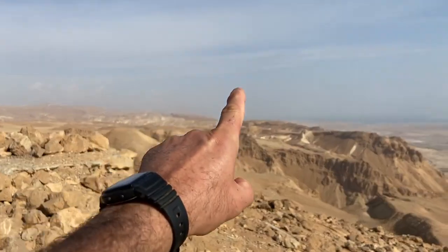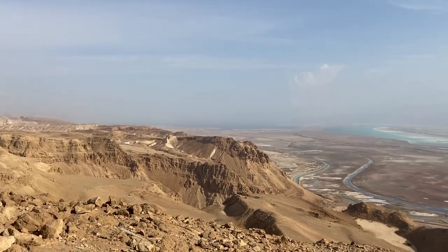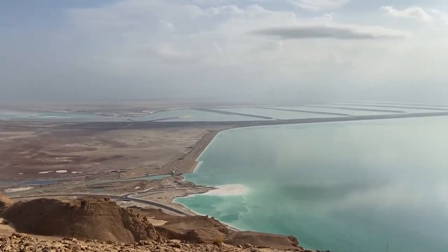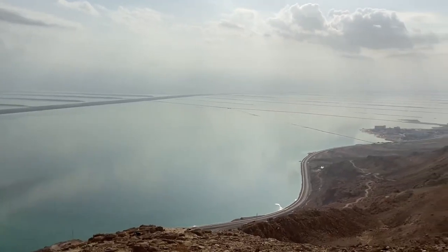So that is looking northbound. You can see literally the Dead Sea, the northern part of the Dead Sea. Looking eastbound now. That, the other part, is Jordan already. It's 8:30 in the morning.